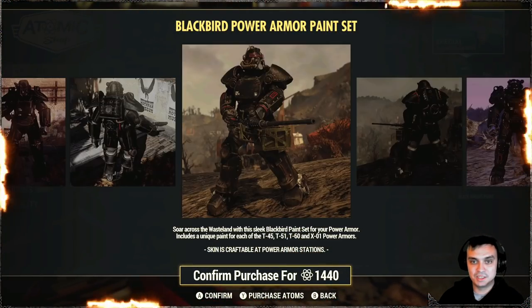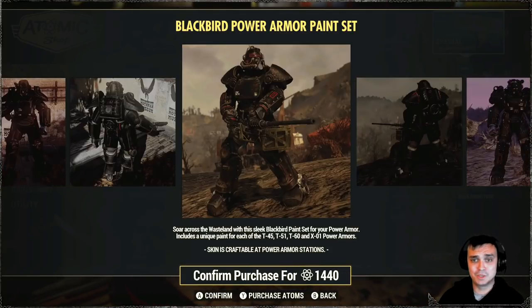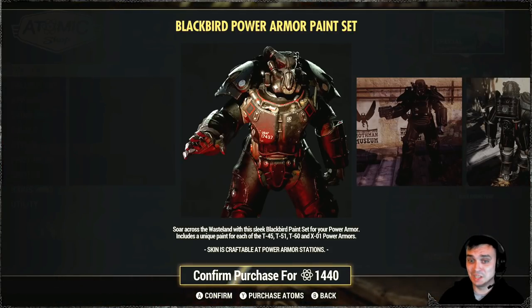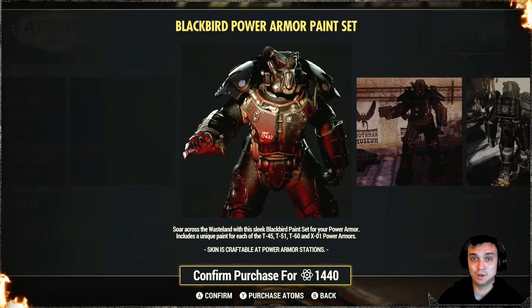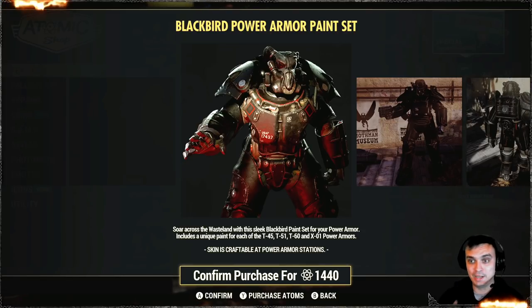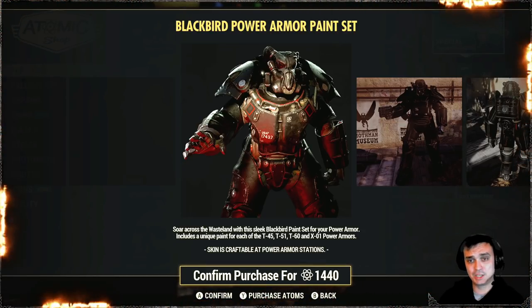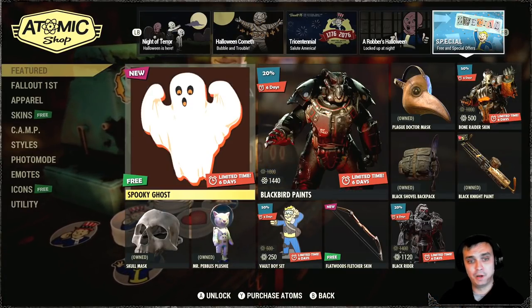Actually, a really decent skin. I've seen a lot of different power armors using the skin in combination with some other skins from Nuclear Winter, and this thing looks freaking amazing. Especially if you got the Blackbird Super Sledge skin in combination. Yeah, man, you look like a demon. Especially with those red glowing eyes, if you have the mod for it. I believe you actually need the mod for that. I'm not a power armor user, so I don't know much about it.